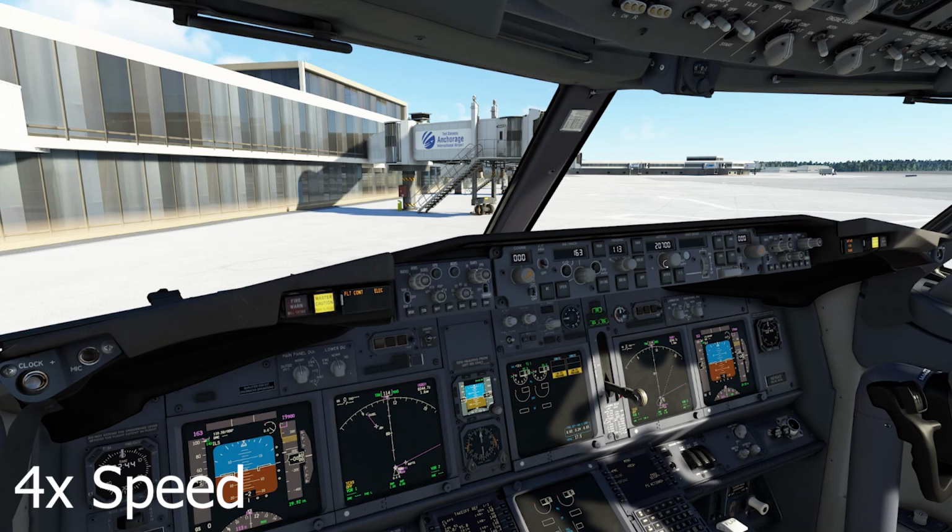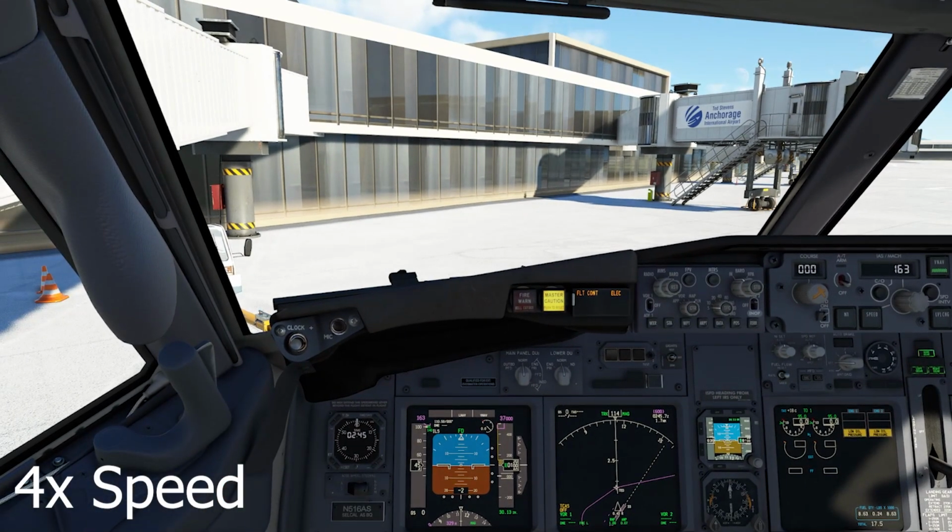We have V speeds 140 V1, 140 VR, and 148 for V2, flaps 5, everything pretty usual there. And then we also have 163 plugged into the MCP for our V2 plus 15. So outside of that, we'll go ahead and jump outside. We'll get the APU started, and then we'll get this thing started up and head on out of here.